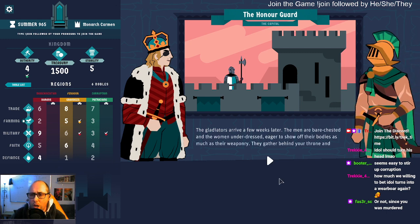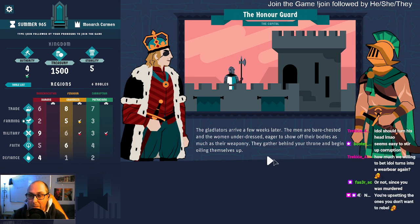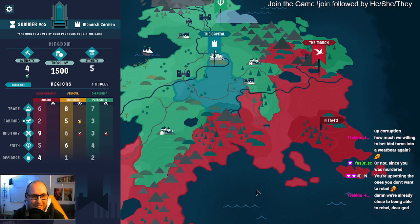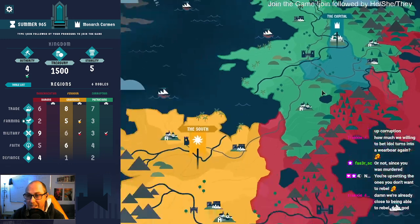The gladiators arrive a few weeks later. The men are bare-chested and the women underdressed, eager to show off their bodies as much as their weaponry. They gather behind your throne and begin oiling themselves up. I'm liking these guys. You're upsetting the ones who don't want to rebel. You should have rebelled last time. Maybe you will this time.